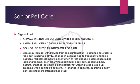And so crying out should not be used as a benchmark. Animals will eat, even if they're painful in many cases, because that's a survival instinct. So those are two benchmarks that I most commonly hear my clients using for signs of pain, which I use probably the least frequently of all the potential signs.